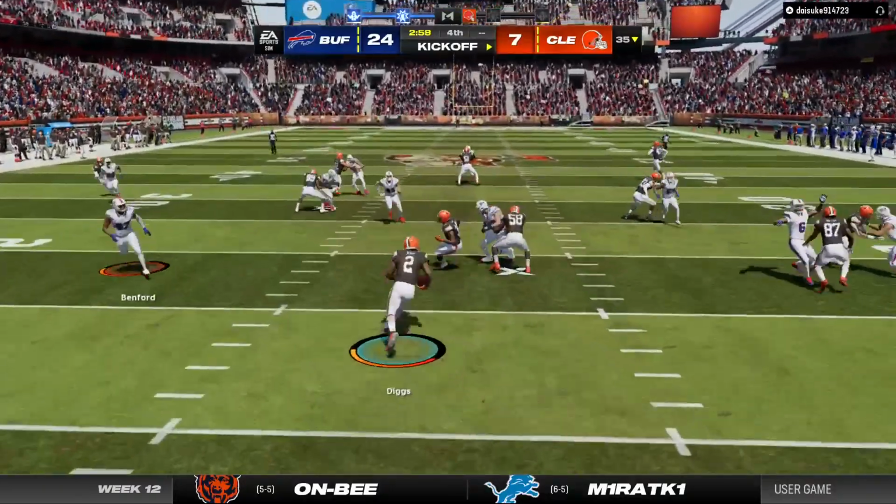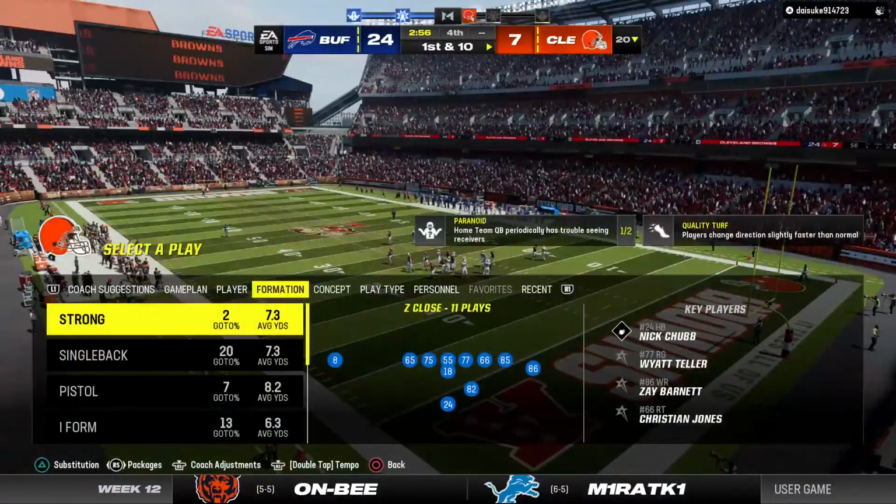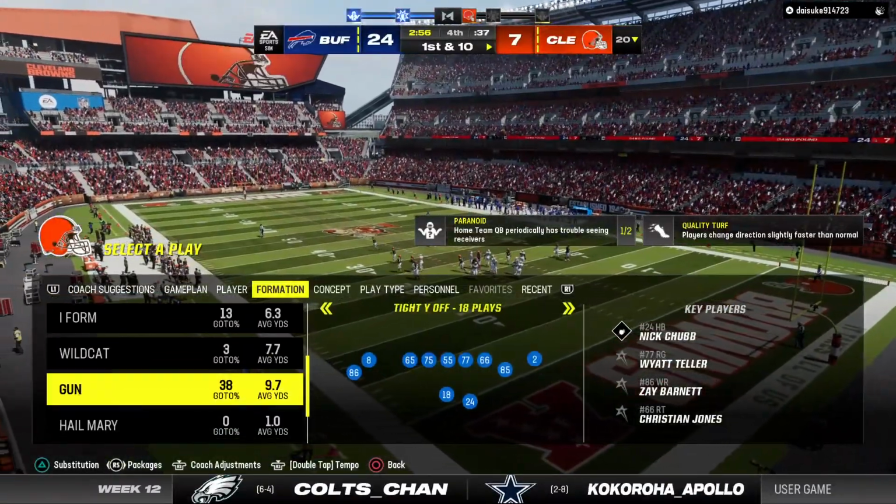And here comes a return from the middle of the end zone. And the decision to come out of the end zone is going to cost him 5 yards as he's taken down right at the 20.